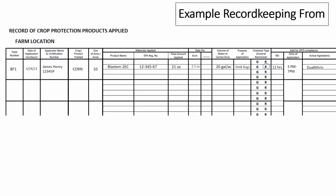So now we've taken each section of our template for our record keeping to provide the information that we need for each one of the headings to make a complete record that is compliant to USDA, EPA, worker protection standards, and Kentucky standards to meet those record requirements.